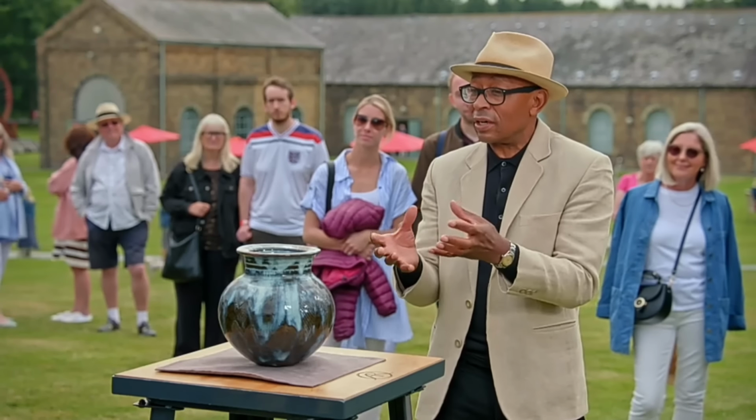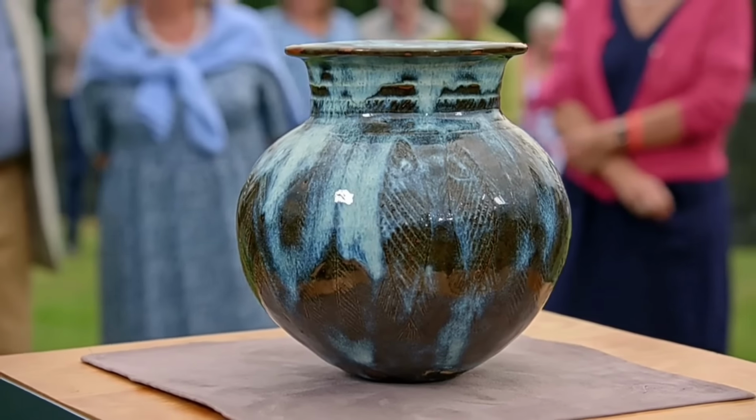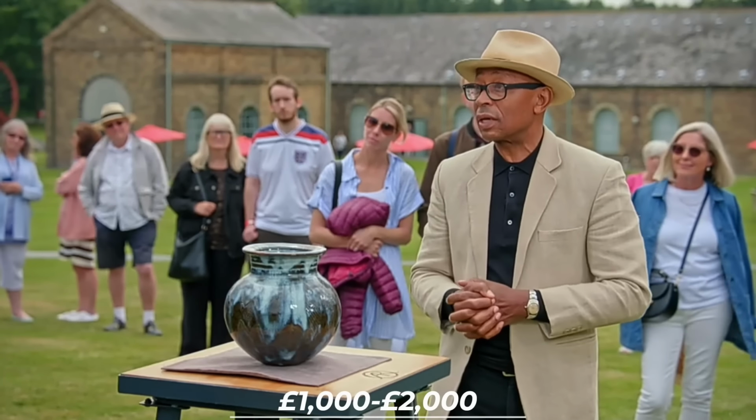They're very decorative. They give a room gravitas. The owner and her husband purchased this vase in the early 70s. The owner didn't realize the vase's significance and used it as a basket at an auction. That would be valued easily at £1,000 to £2,000. Ooh. Well, great.